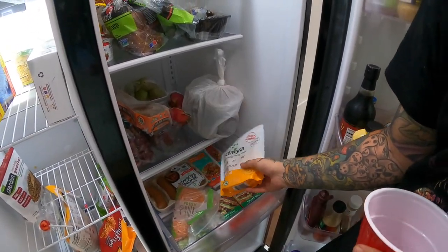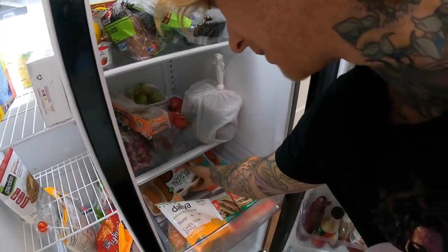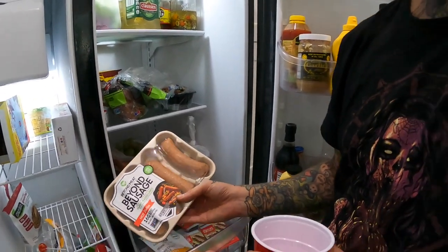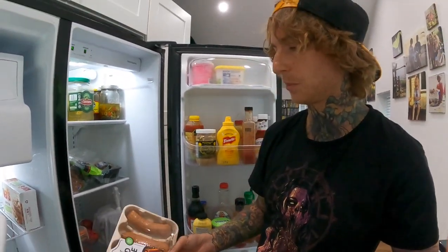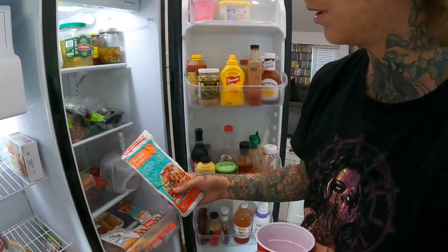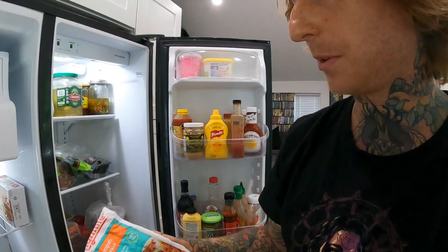This stuff's okay. I don't even know. It's all right. Beyond Sausage, these are incredible. There's like 5 different kinds. They taste like real sausage. I mean, we put them on breakfast sandwiches, we put them on onions, we cook them with spaghetti. They're awesome. We got this buffalo tempeh.